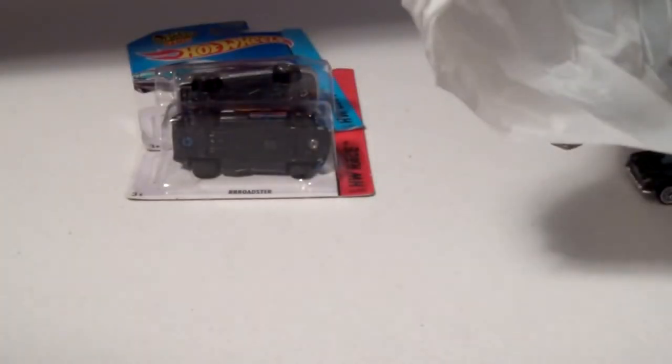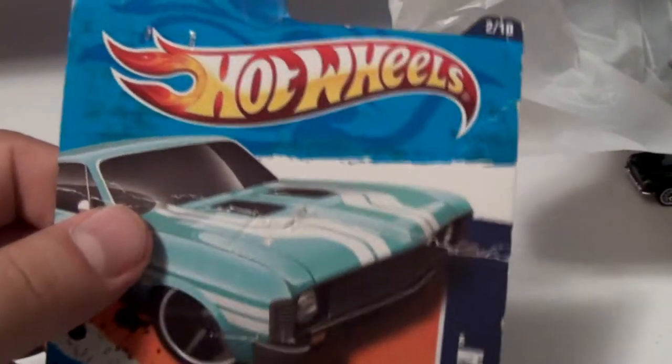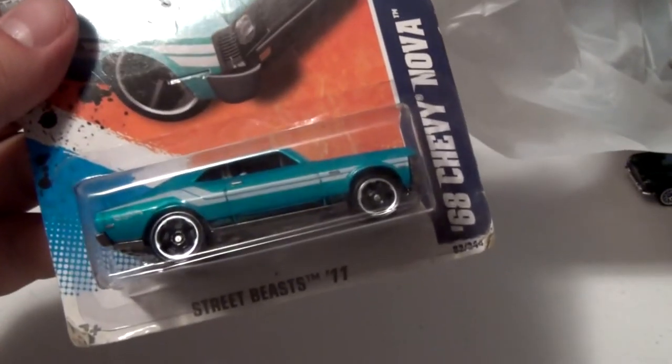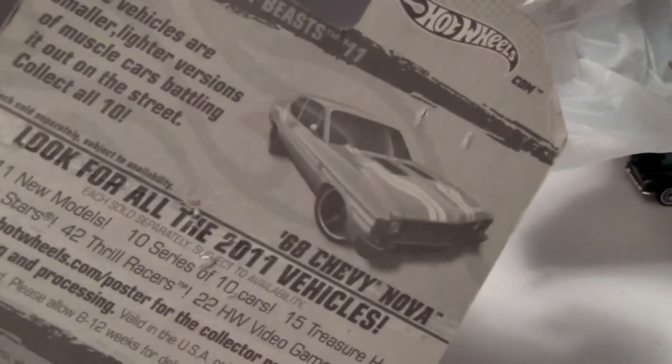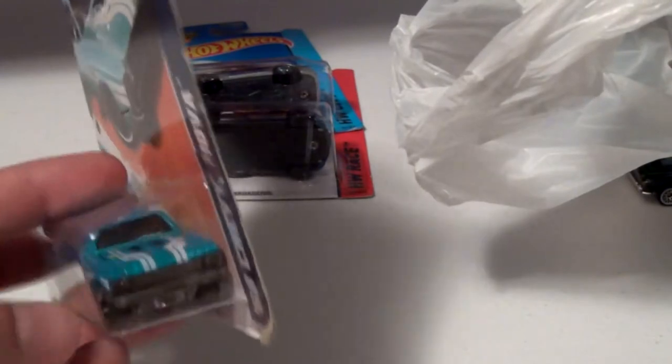Then I look at this one, and I'm like, why is this card so beat up? That's a big tear across there. But that's cool though. I like these older cars. '68 Chevy Nova. I've never seen that there before. And so I flip it over. New for 2011 vehicles. Where did this come from? How did this get on the pegs?